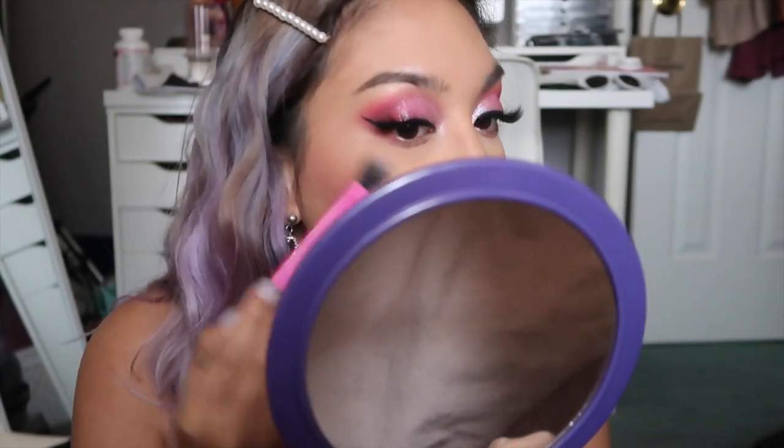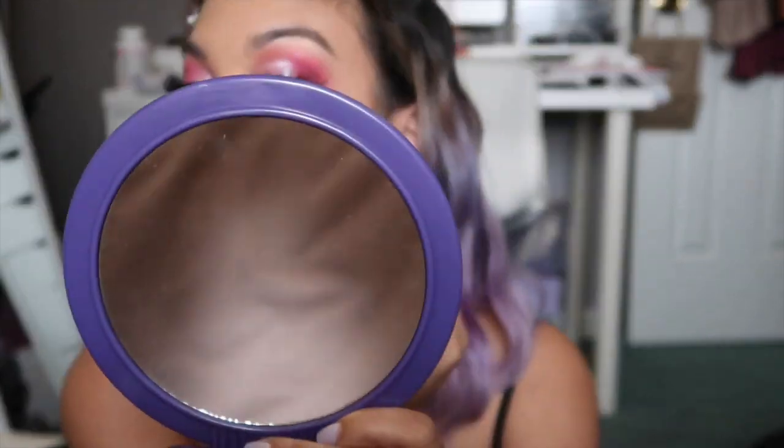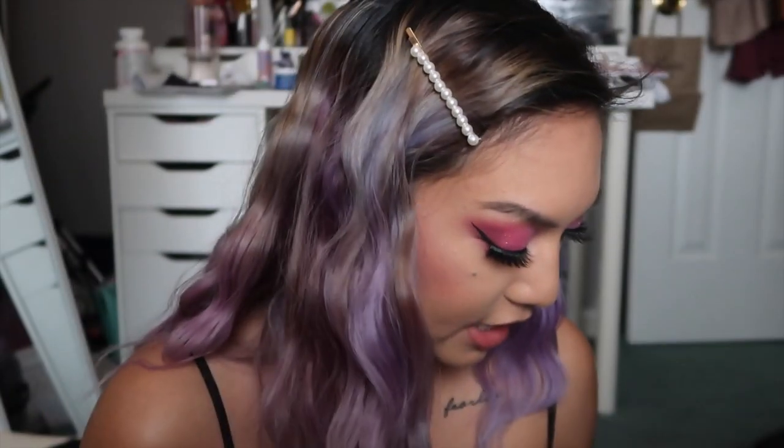Cool. And then on the other side is the highlighter, so I'm just going to take this Real Techniques highlight brush and then go on the apples of my cheeks. And then I'm going to put it on my nose, just at the tip right here, and then on my lips.